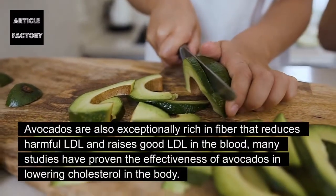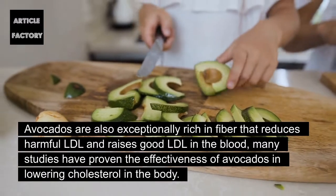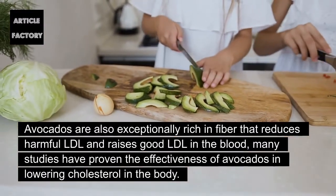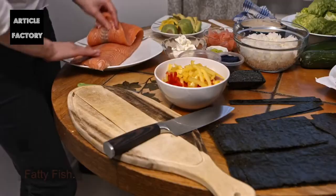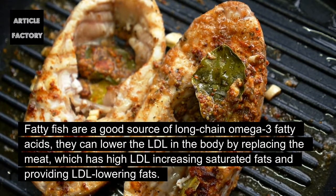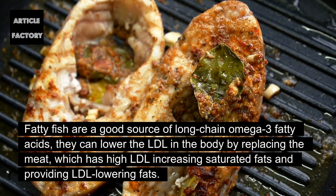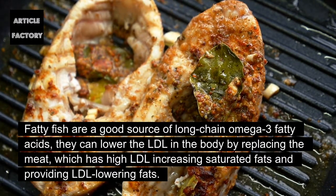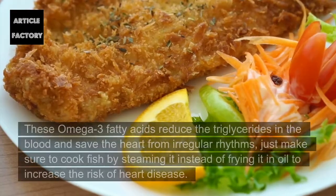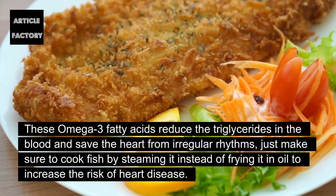Avocados are also exceptionally rich in fiber that reduces harmful LDL and raises good HDL in the blood. Many studies have proven the effectiveness of avocados in lowering cholesterol in the body. Fatty fish. Fatty fish are a good source of long-chain omega-3 fatty acids. They can lower the LDL in the body by replacing the meat, which has high LDL, increasing saturated fats, and providing LDL-lowering fats. These omega-3 fatty acids reduce the triglycerides in the blood and save the heart from irregular rhythms.